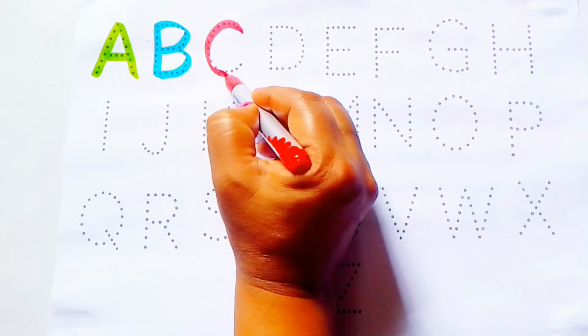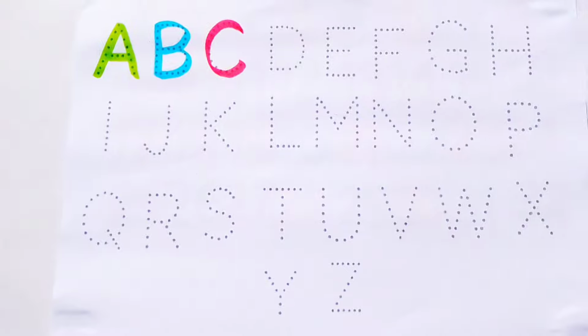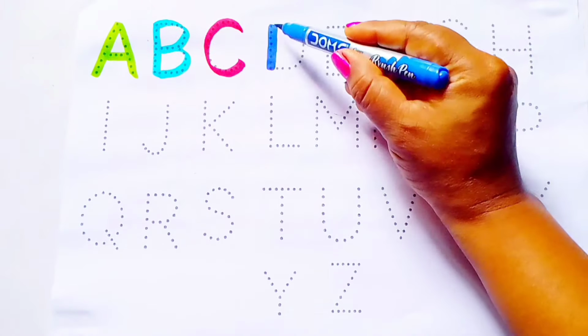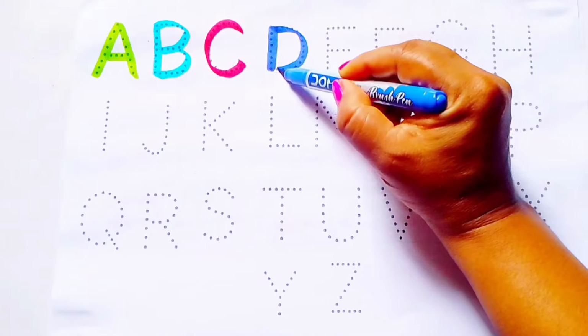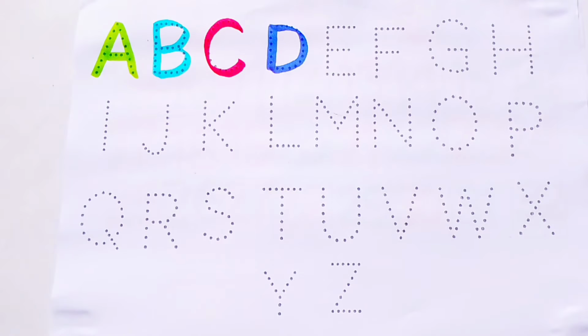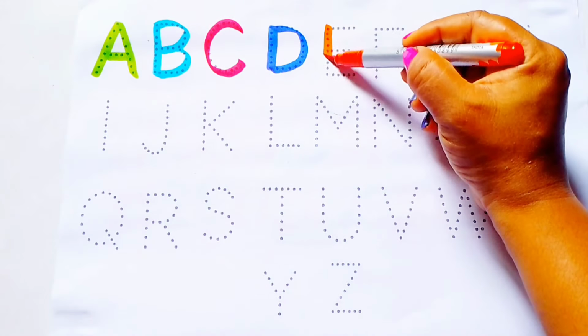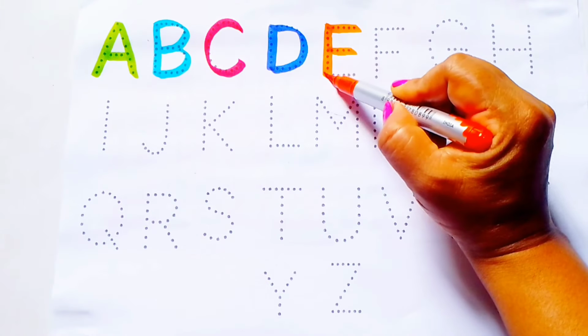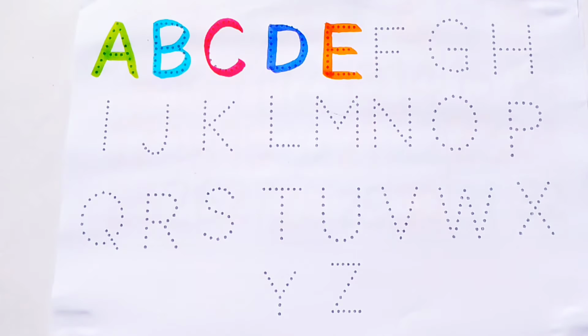C, C for crow, C for car. Blue color, D, D for dog, D for door. Orange color, E, E for elephant, E for eagle.